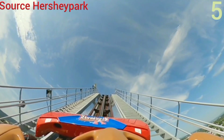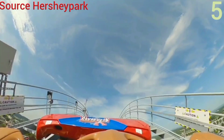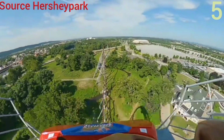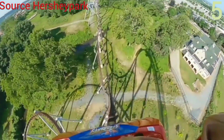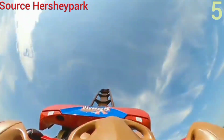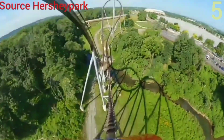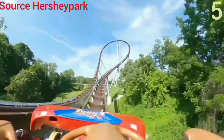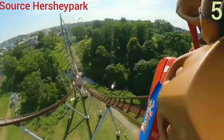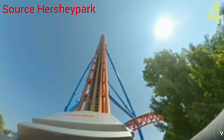I would prefer if it was a little longer. I feel like it is, not necessarily in time, but I wish it would go back further. There would be maybe one more airtime hill. But really, it's a fun coaster. I enjoy riding it, as for all of Hershey Park's coasters, but it's a fun B&M Hyper. I do think it could have one more airtime hill, but yeah, moving on to the next coaster.